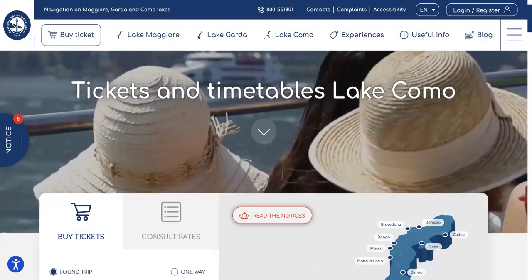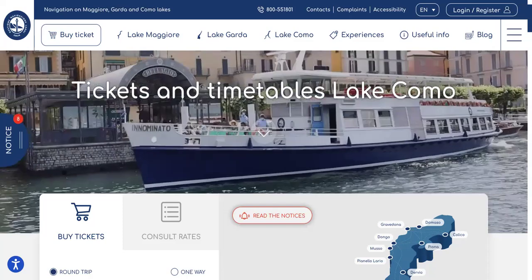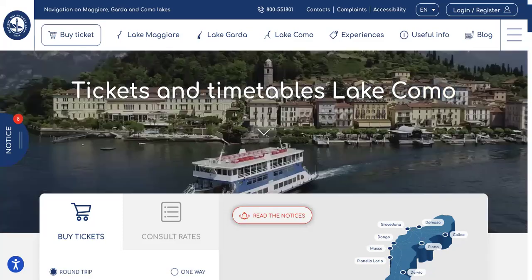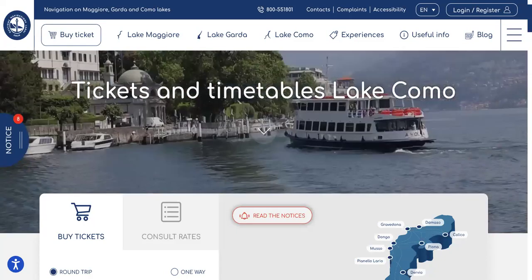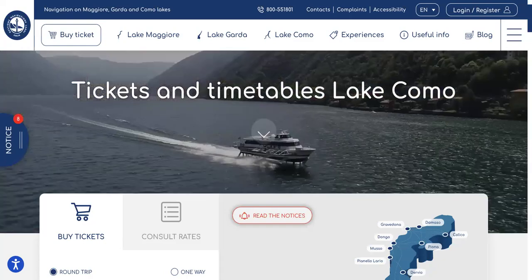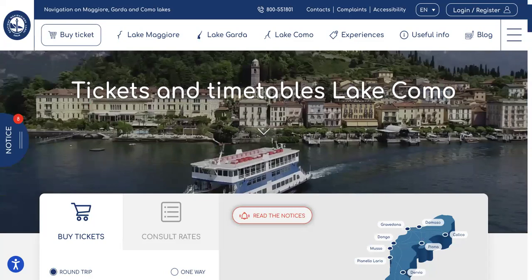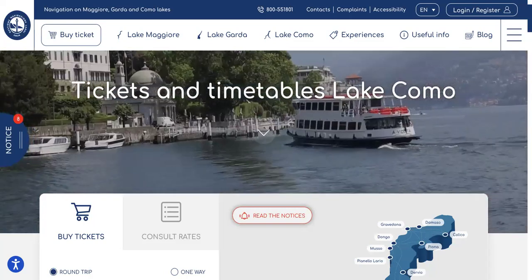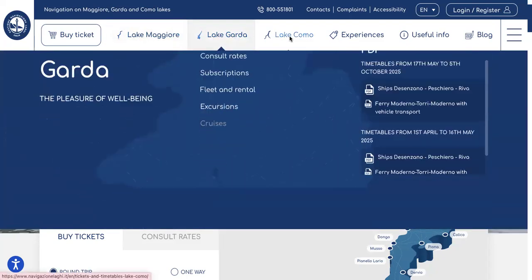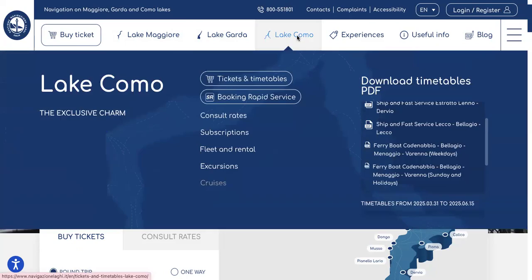Now, the official website for the boat and ferry service on the lakes is navigazionelaghi.it. It does serve the three major lakes in northern Italy. So we are interested in Lake Como. And I actually think the best way to start is not by putting in the search down here. It's actually by familiarizing yourself with the whole timetable, which you will find when you click on Lake Como, on the right-hand side.